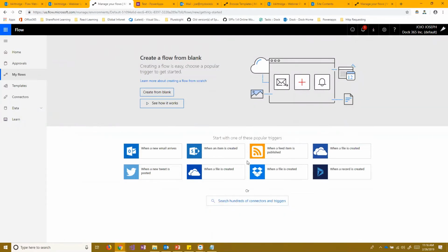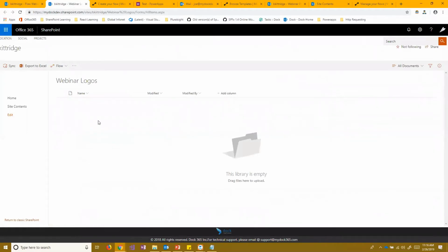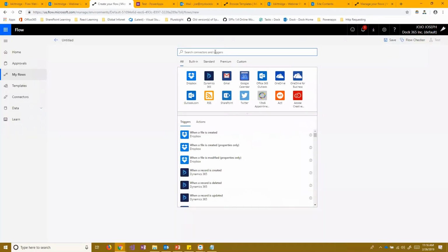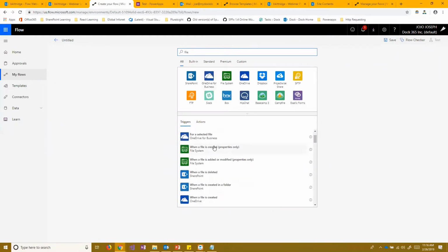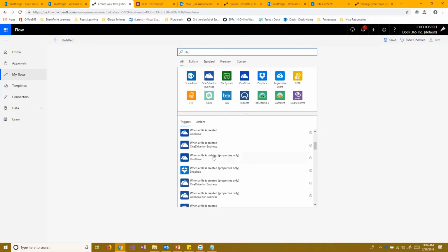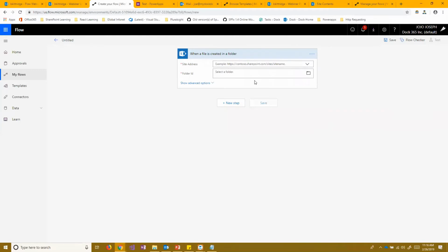You can also do templates. I'll talk a little bit more about that later because there's a lot of great stuff that you can do with that. But right now we're just going to search for connectors, and I'm going to be working with files, and I'm going to be doing it whenever a file is created, and it's going to be with SharePoint. So I'm going to say File and look for that. When a file is created in a folder, that's perfect. That's exactly what we need.